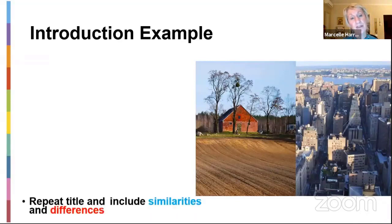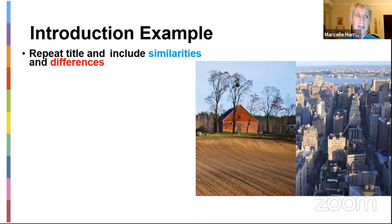So just to look at the introduction structure again: the same way I can construct a paragraph, introductions have main elements which students can be mindful of, and so they can understand why the introduction is good or if it's bad. This is a generic type of structure. It can be slightly different. I've seen even in abstracts in academic papers, it's very much the same. So the first thing an introduction will do is repeat the title.